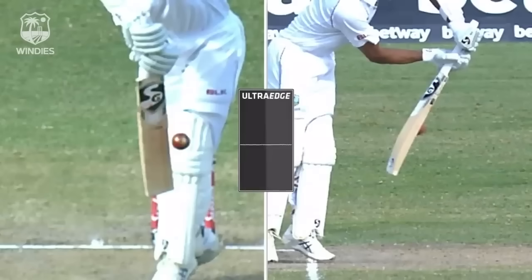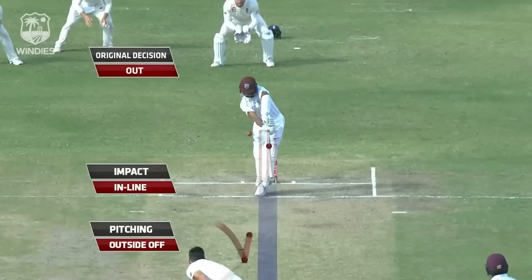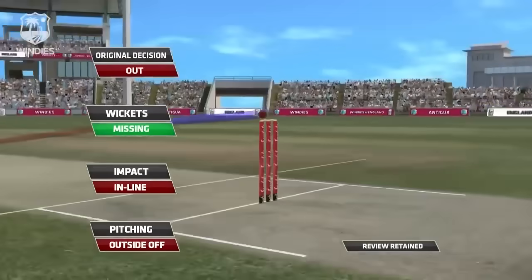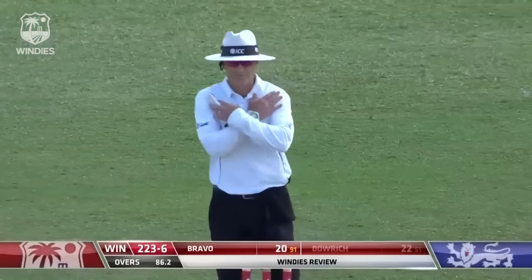So we'll go to ball tracking, please. No bat involved. Okay, ball tracking coming up now. Impact is in line and it's going over the top. Just Chris, coming back to you. Original decision was out, you're overturning that to not out. You're on screen now.